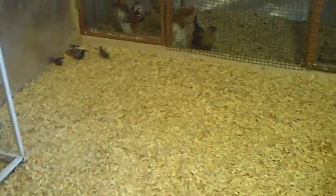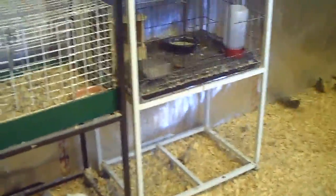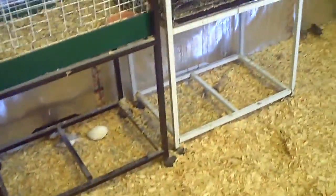Okay. Hey guys. It is September 30th, 2012. Matter of fact, today's my birthday. And I have been working in the shed today. I decided I may or may not, I'm not sure, keep the quails in here. I keep changing my mind about it. I still got a couple of cages on the bottom and a couple on top that I need to fill.